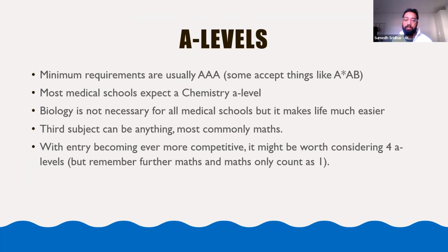Biology, surprisingly, is not a mandatory A level for quite a few medical schools. But if you do biology A level, it makes your life much easier, because semester 1, the first few months of medical school, is just a lot of biology and chemistry A level, to get everyone to the same level. So it will make your introduction to medical school easier. Otherwise, you'll be doing effectively an A level's worth of content in a few months if you don't do biology.